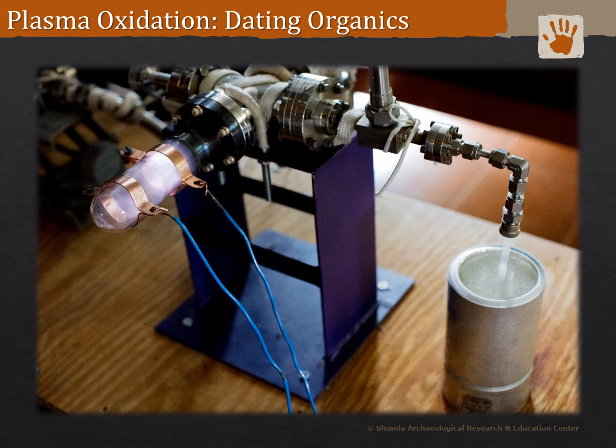Here is the heart of the plasma oxidation instrument. It's called a low temperature plasma because it is an ionized gas, much like a neon sign that glows. Samples are placed in the glass chamber and oxidized to carbon dioxide and water, which we freeze in the glass tube immersed in the liquid nitrogen. Then we use a blowtorch to seal off that tube of carbon dioxide.